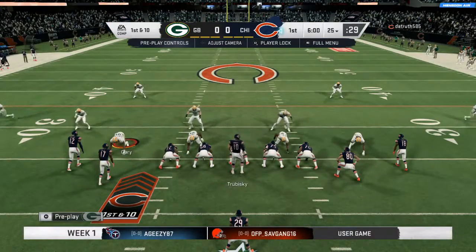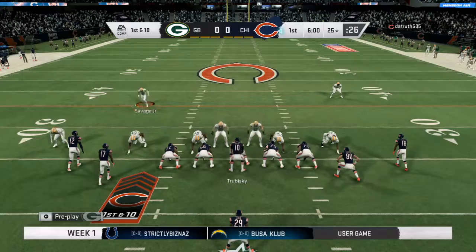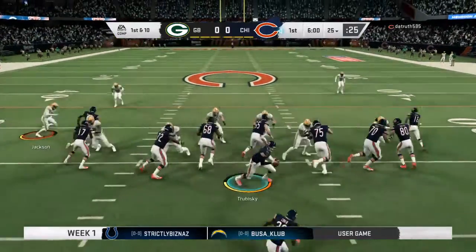180. Man, I got you. Man, I got you. Bang, bang, bang.